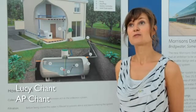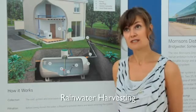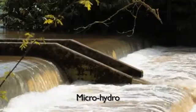Another natural energy is water energy. We can use this water energy through rainwater harvesting systems, also through wave power through our oceans, and also through small-scale hydro from our rivers.